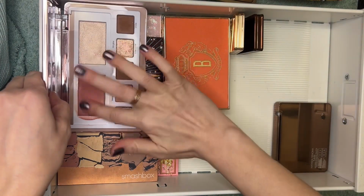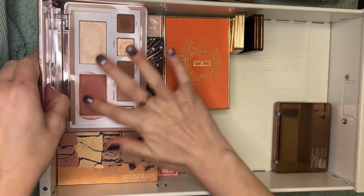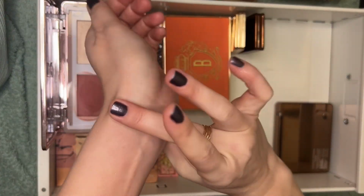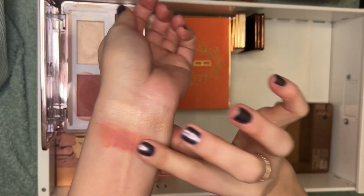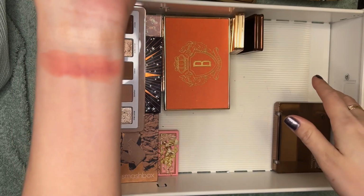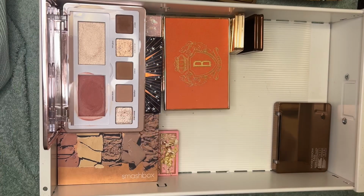Let's do the highlight and the blush first. My blush is still pretty creamy. I know a lot of people said theirs dried out, maybe a little bit on the top, but not really that much where I would say it's noticeable. I still think it's pretty creamy and blendable. There are the highlight and the blush. Like I said, the blush needs to be blended out, but mine's still in decent condition, I think. It's not fully dried out. It just kind of needs the top layer wiped off.